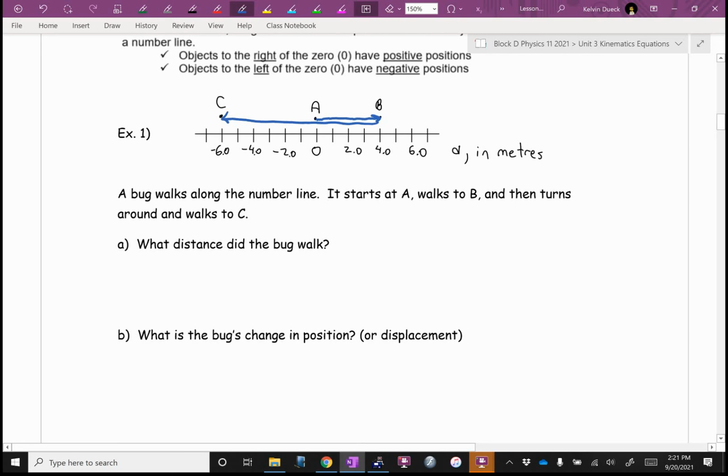What distance did the bug walk? Well, distance, d with no vector, 4 plus, from A to B was 4 meters, and then from B to C was how many? Careful, do the math carefully. I think 10, yes? From positive 4 to negative 6? What distance did the bug walk in meters? Do the math in your head, please. 14 meters.